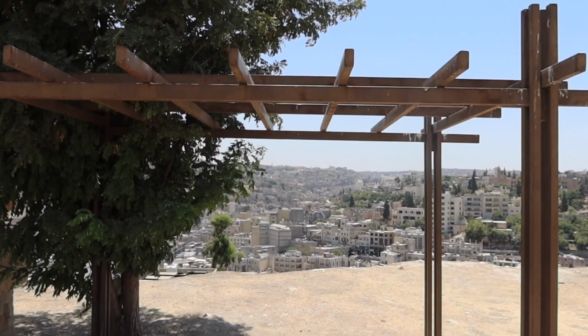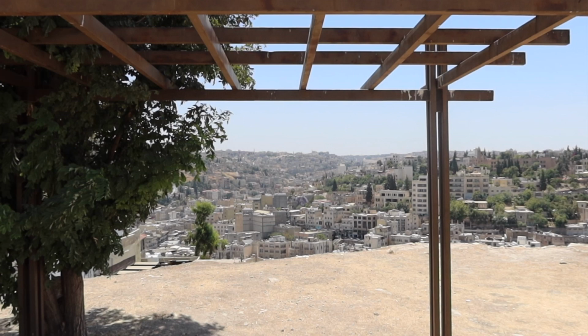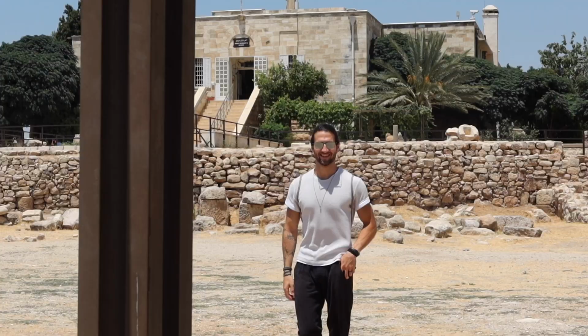And it gives exactly the same vibe as the Acropolis in Athens, basically. So pretty. The views from up here are spectacular. So pretty much from every spot of the city, you get to listen to prayers, which are super loud, but they're super relaxing, and it just adds to the whole experience.